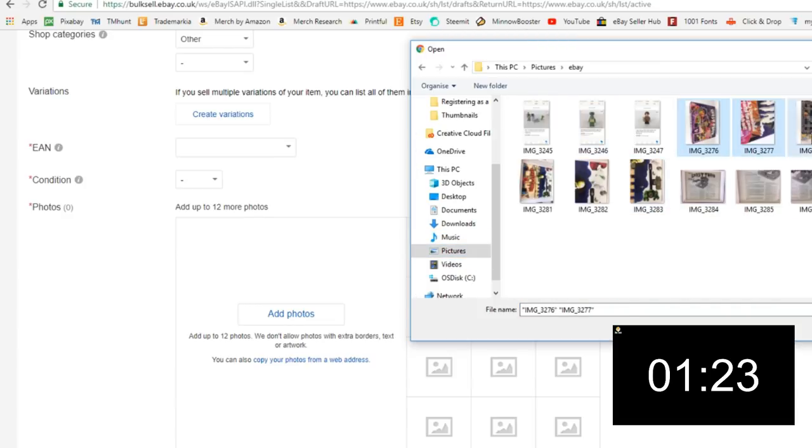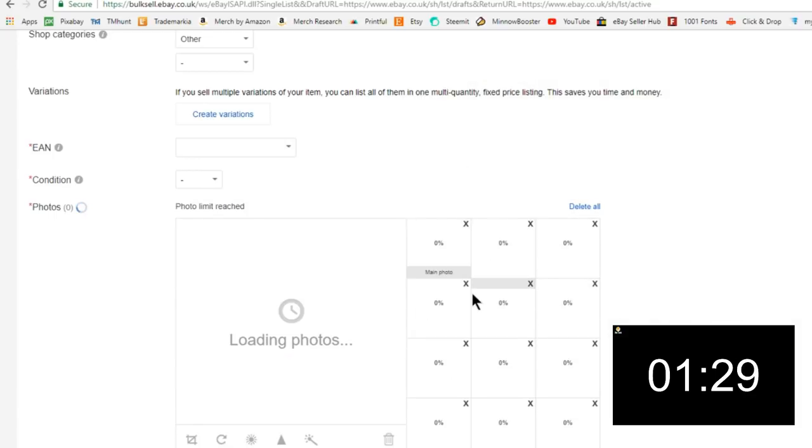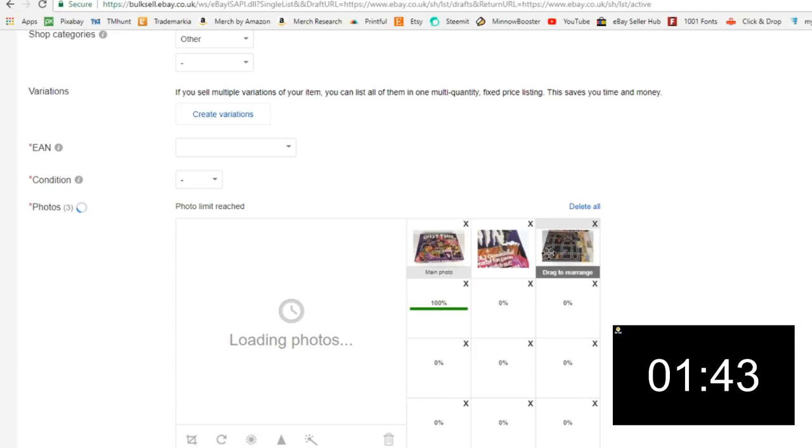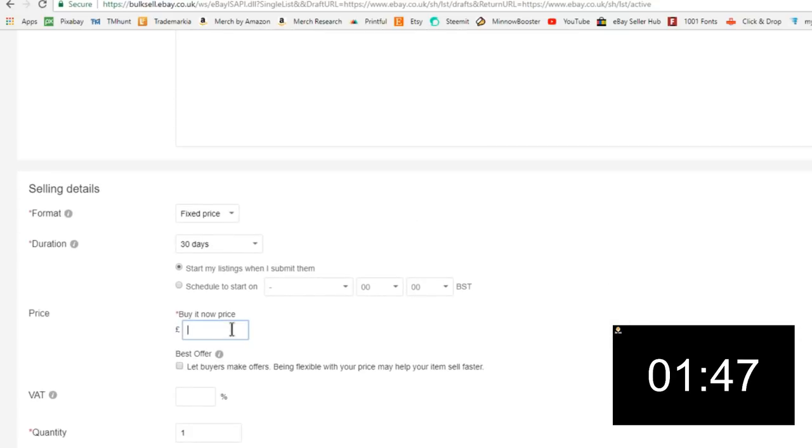And we will go boom, boom, boom, boom. Slightly more unfair because there's like loads of pictures with this one, and the other one only had a few pictures. I think really uploading pictures on the app is quicker. But it can be quicker on the PC. But if you've got a lot of pictures, it can be quite slow like now. But what you can always do is get on with doing buy it now price.